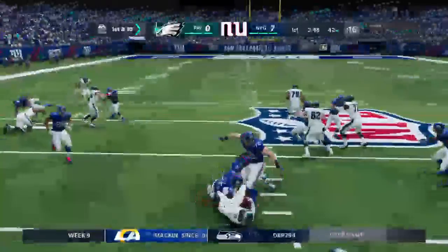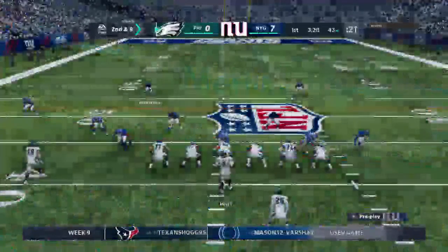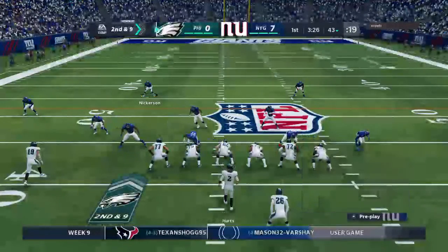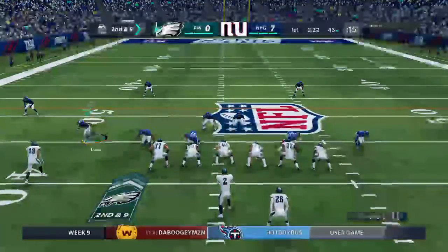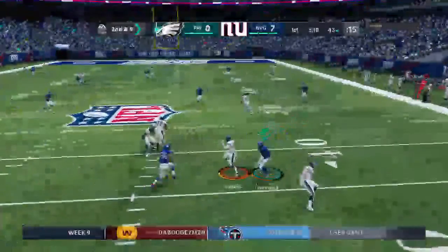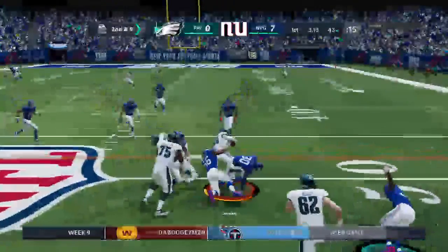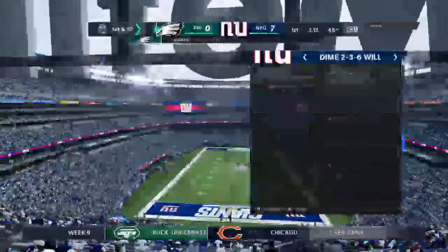They will run for the first time with Miles Sanders. And ultimately, he was fortunate to get anything out of that run. Here's 2nd and 9, just a yard on that last run. Hurts. He'll try and set up the screen. It's complete. And he'll be taken down, but not before he works it past the 50.